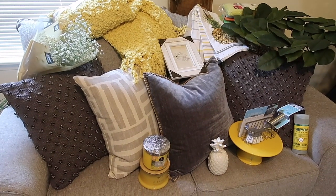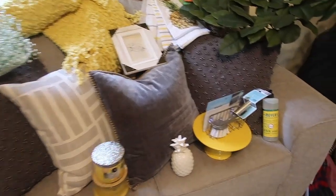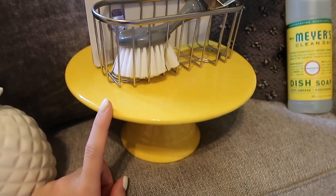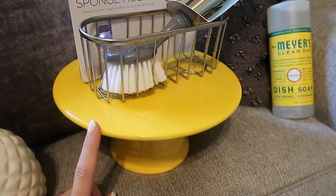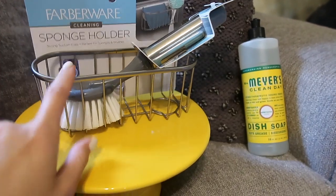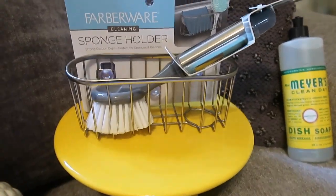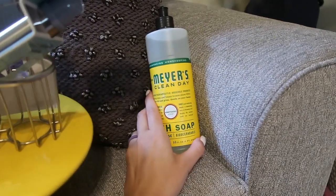Okay, I wanted to show y'all some of the things that I picked up this week. I picked up this really cute yellow cake plate from the Target dollar section. I think it was $5. And I don't know what I'm going to do with that yet, but I just thought it was really cute for summer. I picked up a new dish brush and then this little basket thing because I've always wanted one of these, but I don't have a very big sink, so we'll see how that works. And then I picked up some more dish soap.